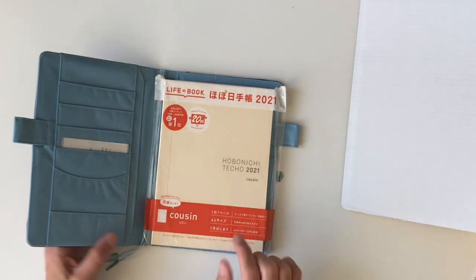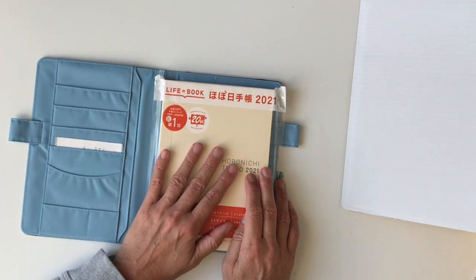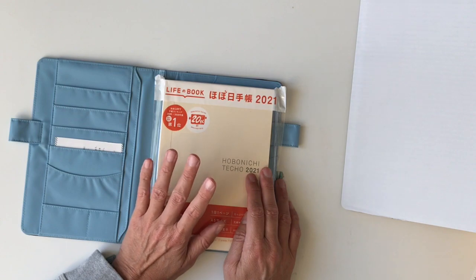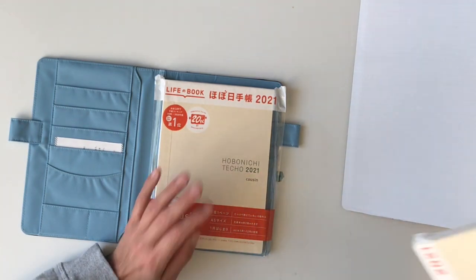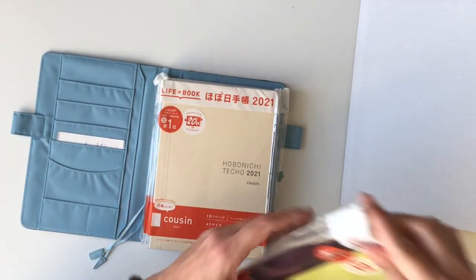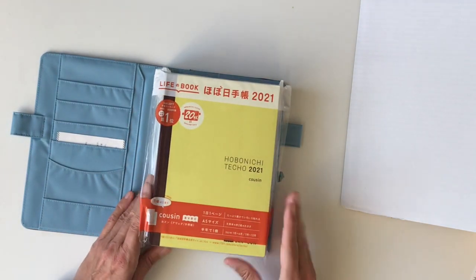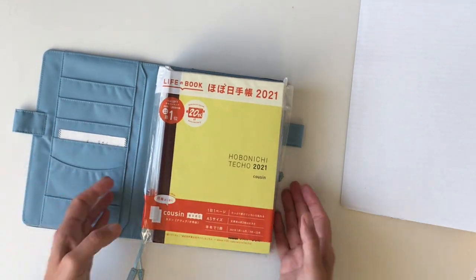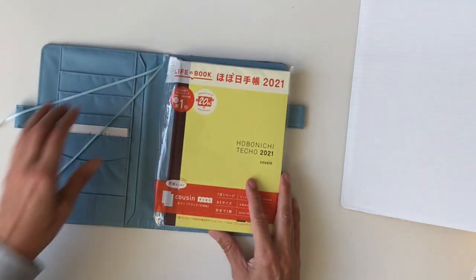I got this one when I bought this, and I've also bought another one, so I have two of these. And then I have also bought the Cousin Avec. I'm going to show all of these when I'm starting up these books. But these are the A5 size.